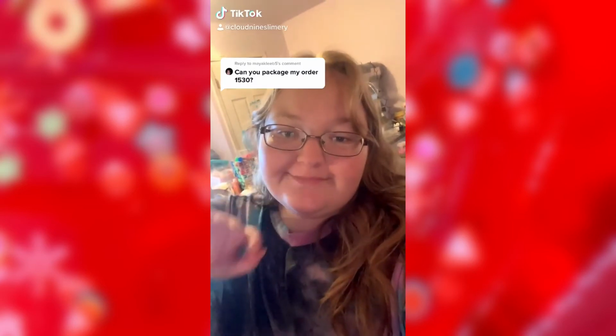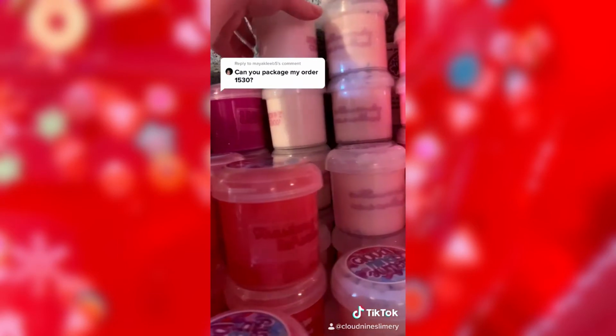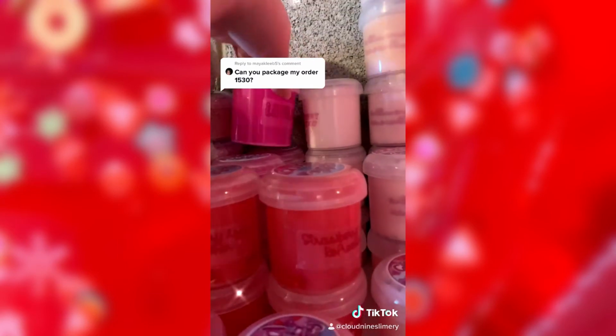Hey everyone, let's package another order. So they ordered 2 mystery 6-ounce slimes, as well as inverted pink drink, strawberry acai refresher, cotton candy mini mallows, strawberry cow scoop, lava girl, and sour berry cream. Thank you for ordering.